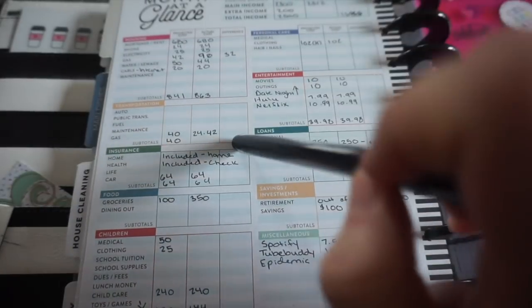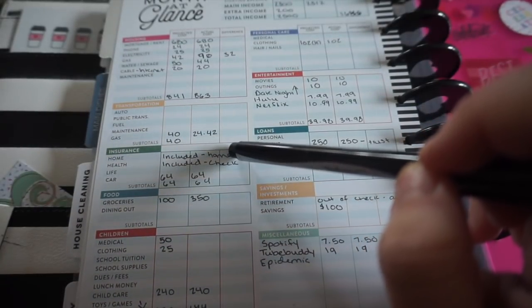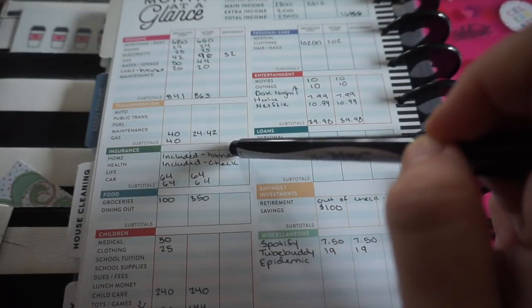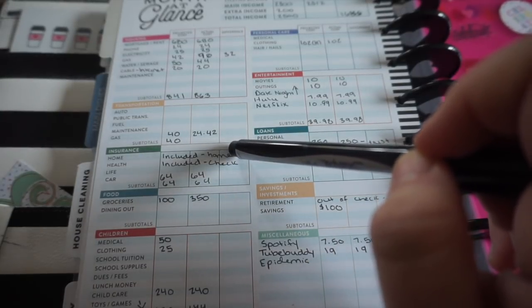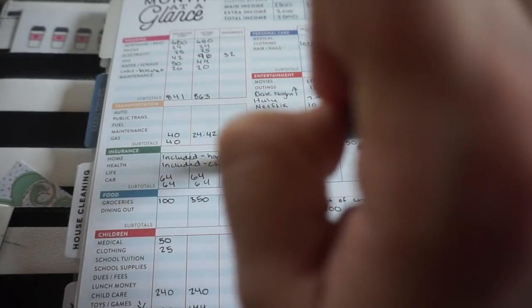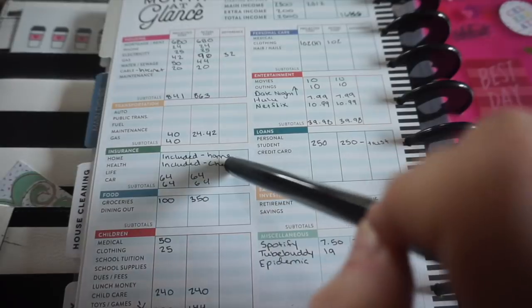Insurance: our home insurance comes out of our mortgage payment each month, so that's not something we have to pay out extra. That just comes as a monthly payment in our mortgage payment. Health insurance, mine actually just comes right out of my check, so again, not a payment that I have to make.